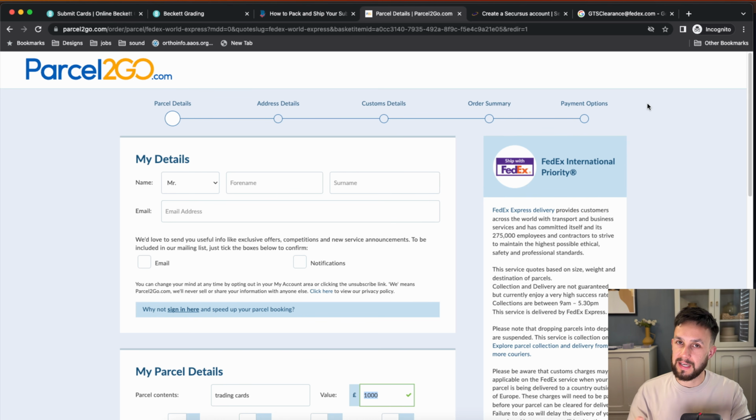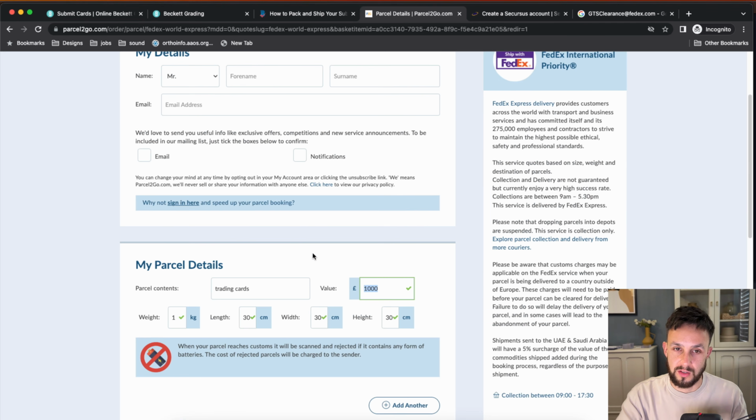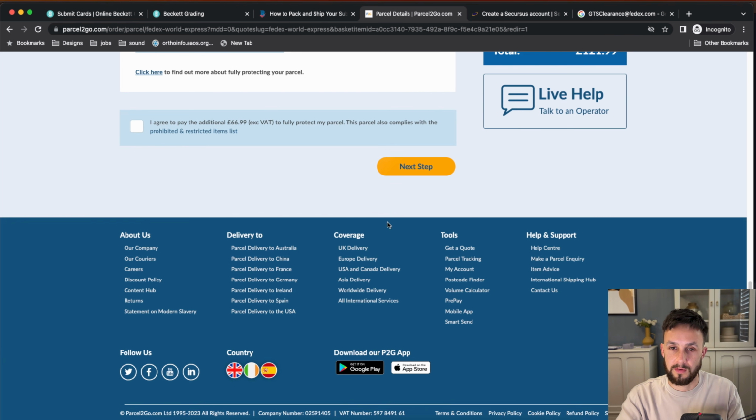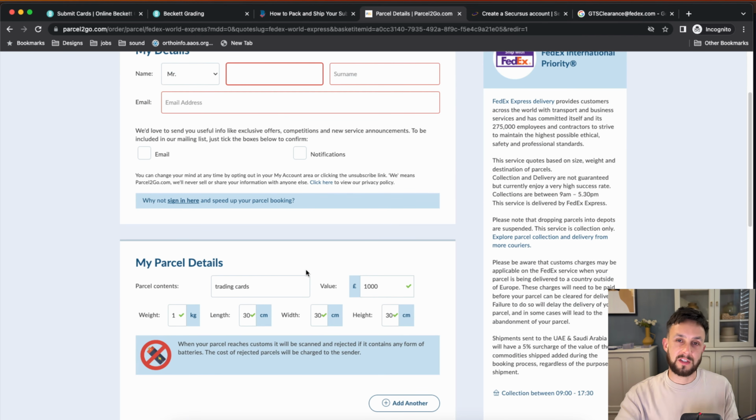And what typically happens is it will get held in customs. So sorry about this, I completely forgot. When you go on Parcel to Go, it will ask you at some point for your reason of export. And what you have to select from that drop down, and maybe it's in the next step. Yeah, I need to fill this in. It will ask you for reason of export. You pick temporary export, and that means you're temporarily exporting this item and it will be coming back.